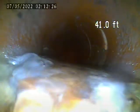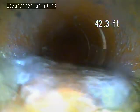It's heavily raining right now. There's a lot of water coming through here. I'm going to push through a little further. There's a spot we can't get past here. I'm going to try again.